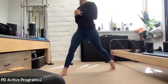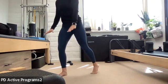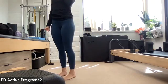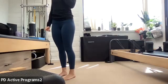And up. Hold. Can you inch that back foot in? Step together. All the way up to your stand. Let's bring your feet together.